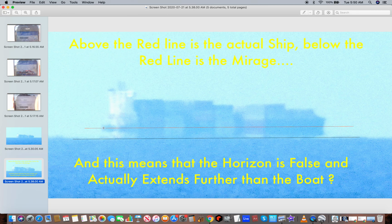That means the water is at least extending to here and definitely past it. And this means that the horizon is false and actually extends further than the boat. So this actually means that the horizon is extending further than 18 miles from a 77-foot viewer height.